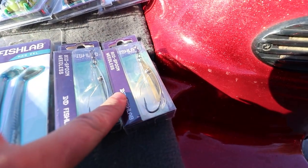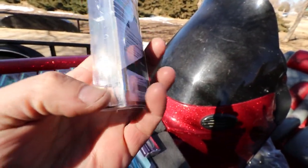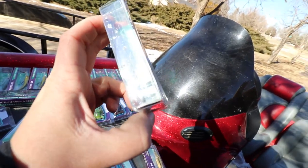Next up, we got the BioSpoon Weedless. These are awesome. I had some of these. I was actually trolling some of these and I lost them. I was so bummed. So, of course, I had to go get some more. We got the gold and then the silver spoons.